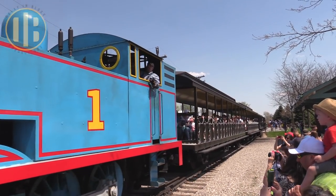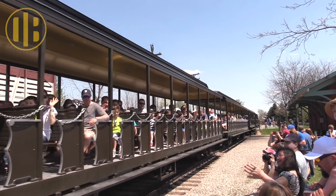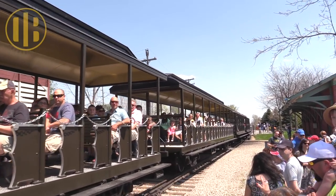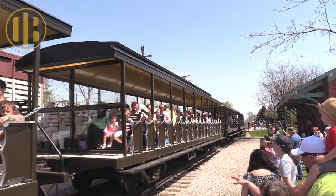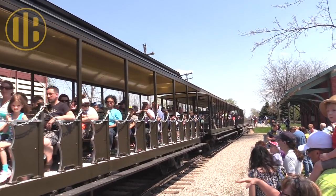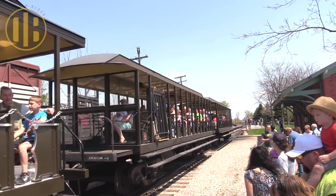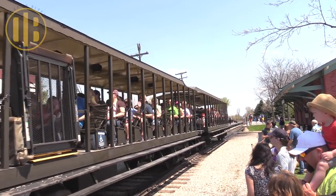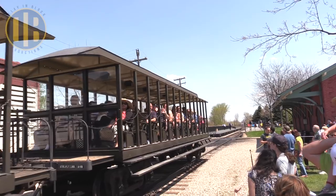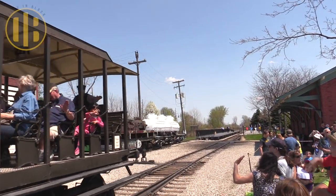It's May 3rd, 2015, and Thomas the Tank Engine is visiting Greenfield Village in Dearborn, Michigan. Hundreds of kids are visiting the Historic Preservation Museum to get a first-hand look at the famous tank engine. This locomotive is one of seven Thomas replica engines that are used in the Day Out with Thomas events. The Thomas in this video is the only steam-powered locomotive of the seven models being rebuilt from a real tank engine.